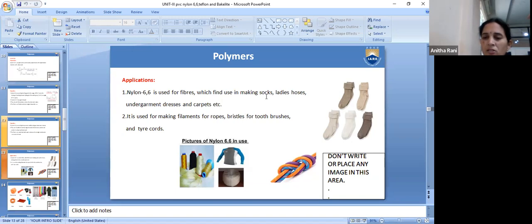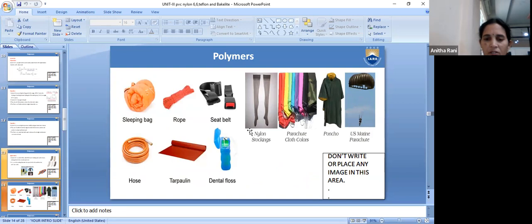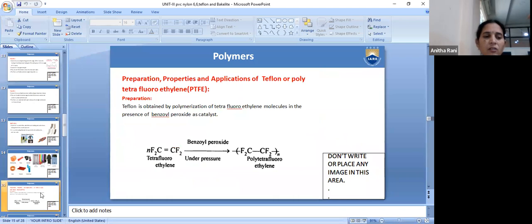So write, students: for making socks, ladies' hoses, undergarment dresses and carpets, and also filaments for ropes, bristles for toothbrush and tire cords. These are the applications of nylon 66. Here you can see what we are making with nylon 66: nylon stockings, parachute cloth, seat belts, ropes, sleeping bags, hose pipe. So this is about nylon 6,6.